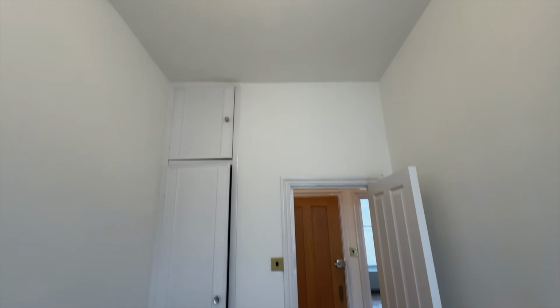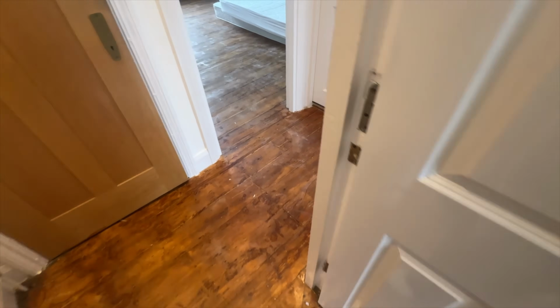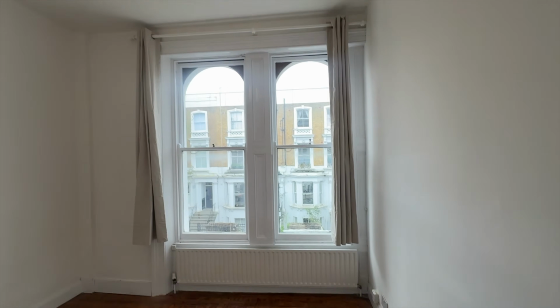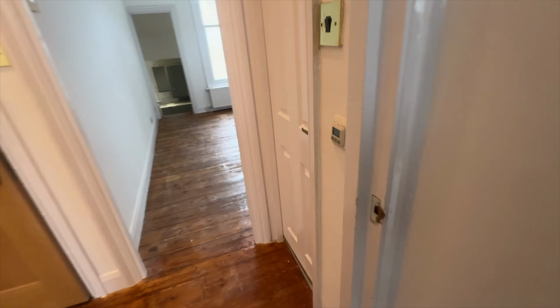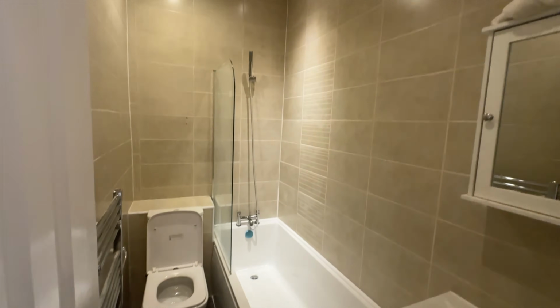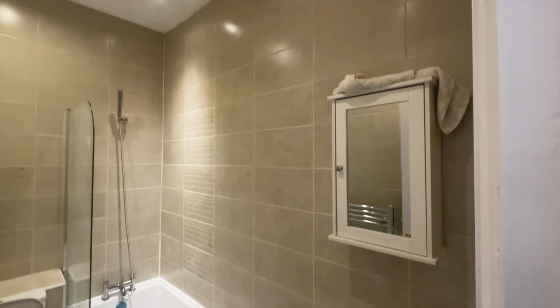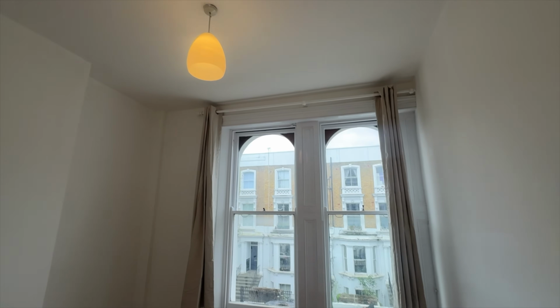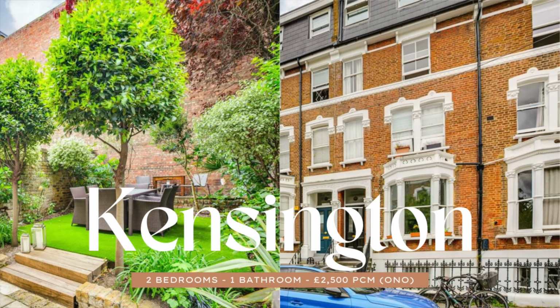It felt really claustrophobic. This was the second bedroom, I believe. Again, it was just really, really small. I loved the color of the flooring though, but everything just felt really, really small and slightly claustrophobic. The bathroom was good. I really like this bathroom. I think one of the benefits of seeing a flat right after it's been refurbished is that everything is still nice and new. I just really liked this flat, but it was super tiny. It felt really claustrophobic.